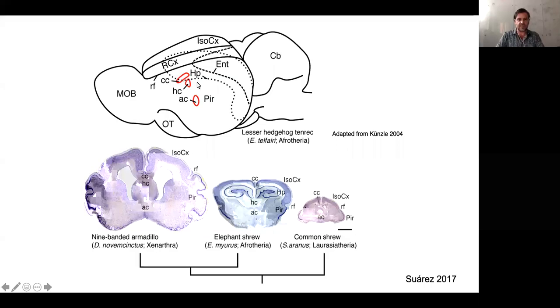callosum, the hippocampal commissure, and the anterior commissure, right? And you can roughly get an idea of the proportion and size of these commissures in this tenrec. One way to understand why is probably because the tenrec brain is mostly neocortex. Sorry, it's mostly piriform cortex or olfactory cortices.